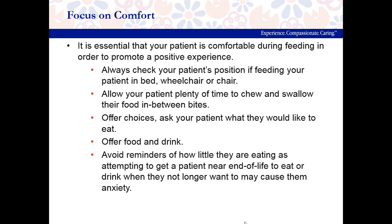So remember, our focus is always on comfort when caring for our patients. That would include feeding, and we want to promote a very positive experience for them. So these are some key points when feeding your patient. Always check your patient's position, whether they're in bed, wheelchair, or chair. Remember, you always want your patient's head to be upright or flexed slightly forward.